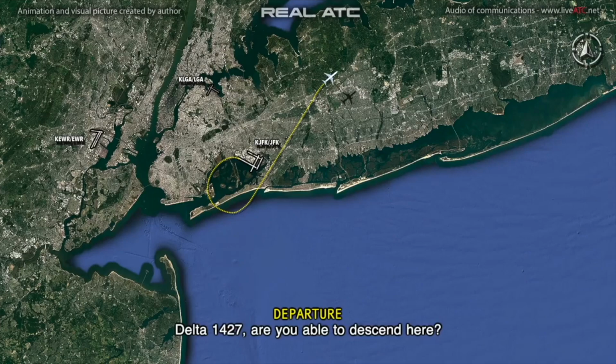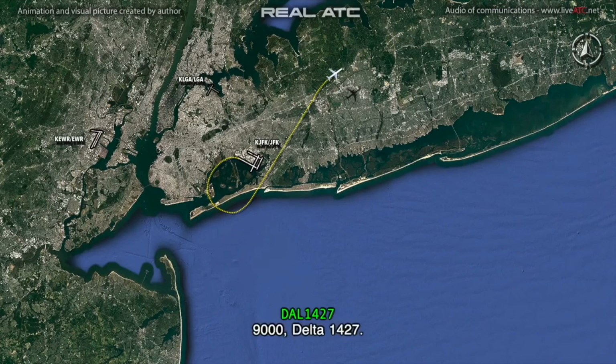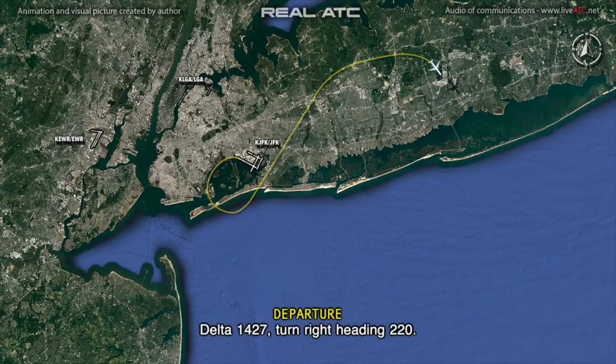Delta 1427, are you able to descend here? Affirmative, Delta 1427, let's descend and maintain 9,000 for now. 9,000, Delta 1427. Delta 1427, turn right heading 180. 180 heading, Delta 1427. Delta 1427, turn right heading 220. 220, Delta 1427.